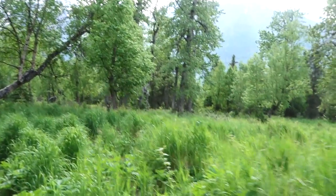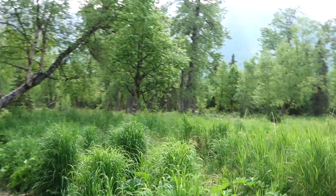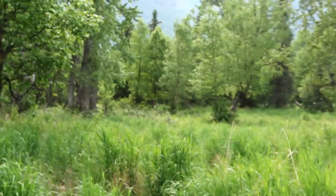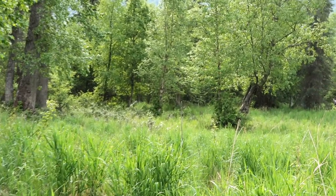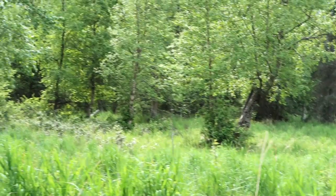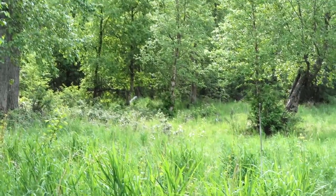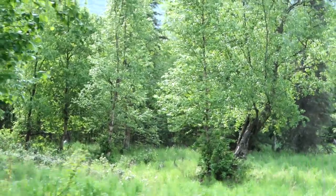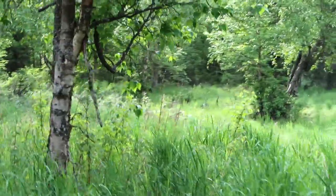Hey, bear. Oh, there's a black bear over there. Big group of people. There's a black bear. I just saw his ears. Right over there. You guys see him? Hey, bear. Look at them. Keep him in place.